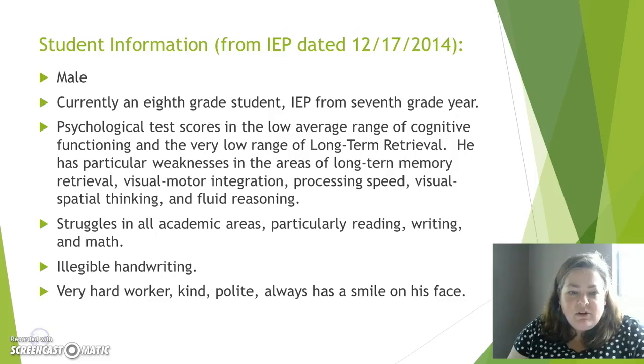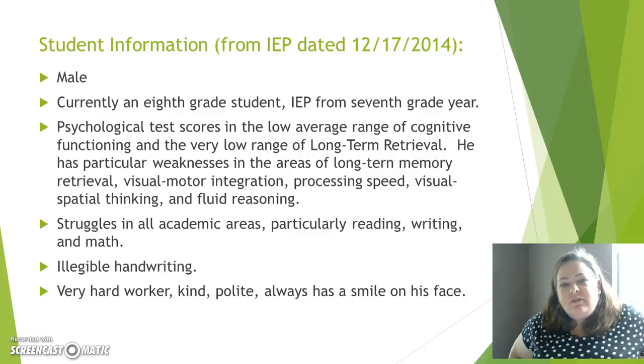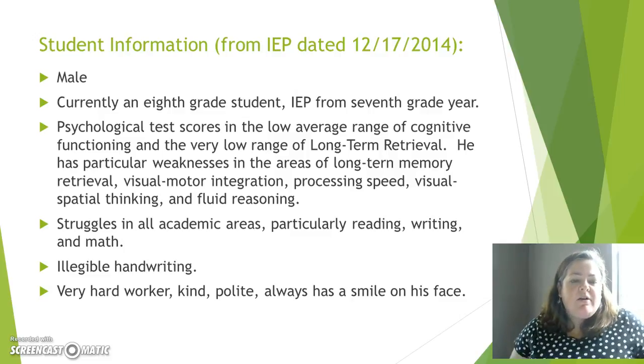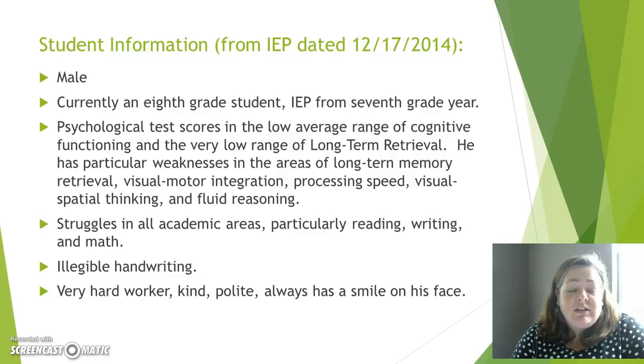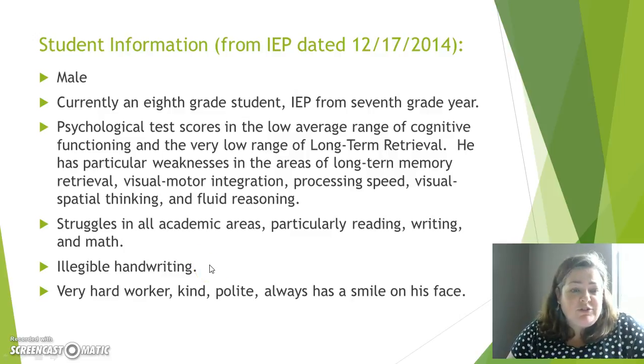Today we're going to be talking about a student whose IEP I was given by one of the special ed teachers at the school that I'm currently placed at. This is a male student. He's currently an 8th grader. The IEP that I was given was from his 7th grade year last year.